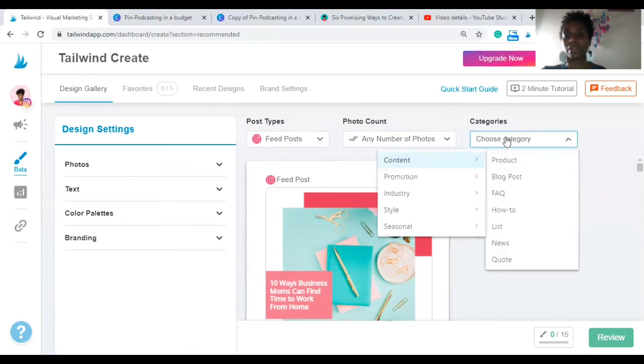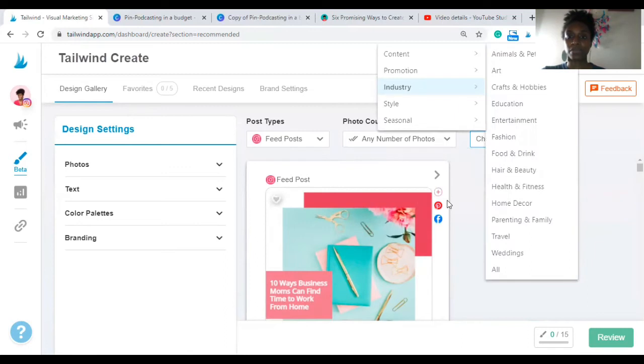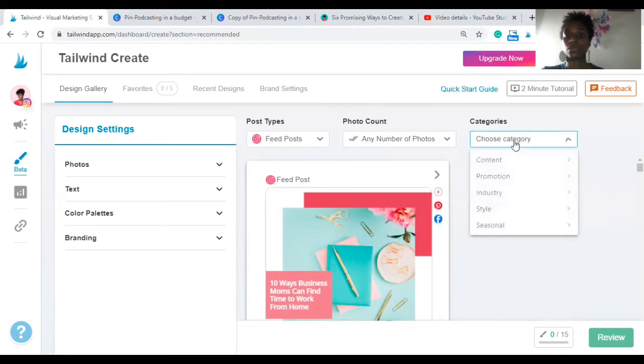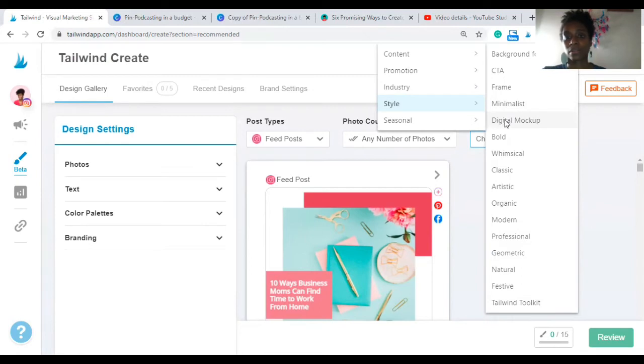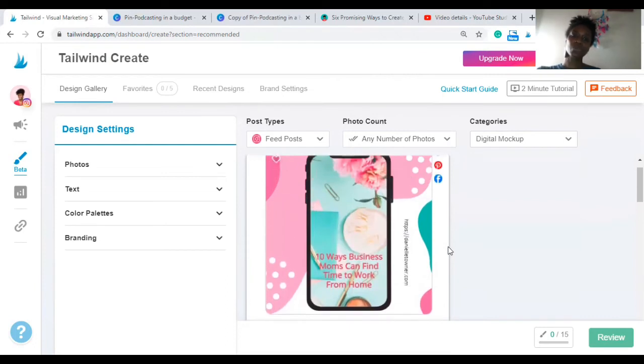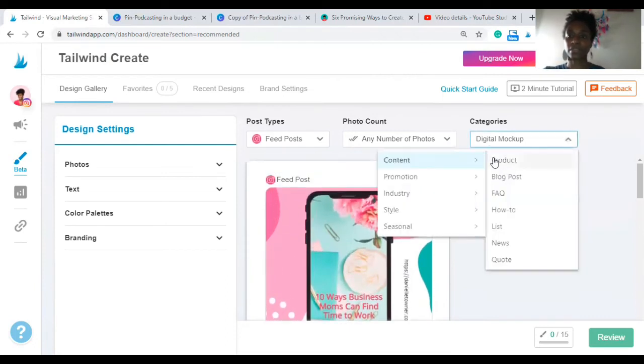And you can go in and choose the category for the type of post that it is. So if it's content, if you're doing a promotion, like something that's geared towards making a sale, or something with a call to action. You can look by industry, the type of niche you're in. You have a lot of different things to choose from. Digital mock-up. So that's cool. You can actually do a digital mock-up.